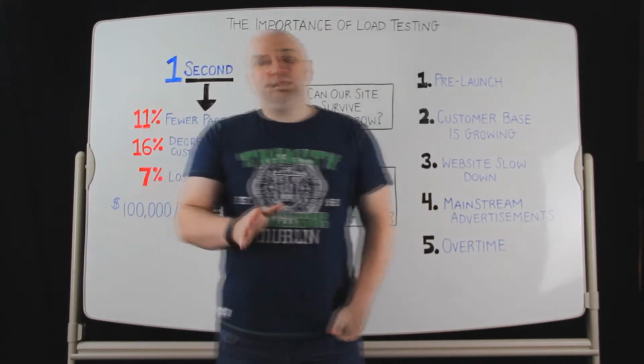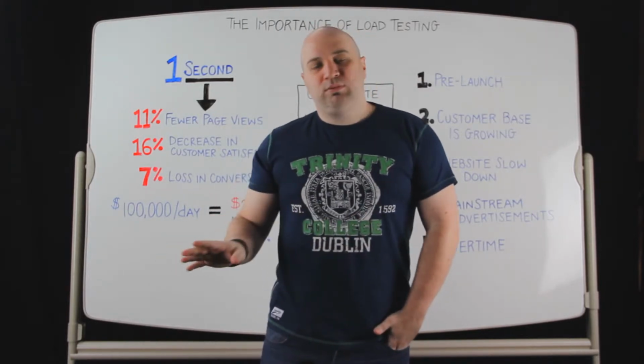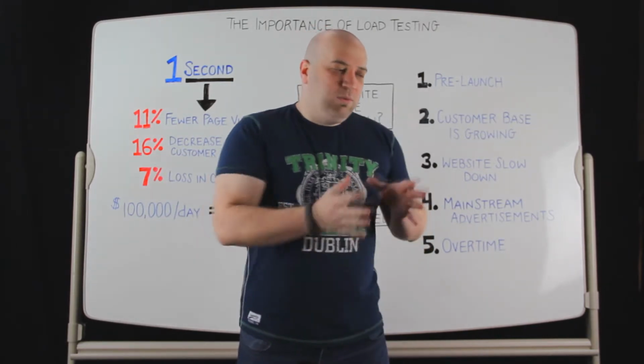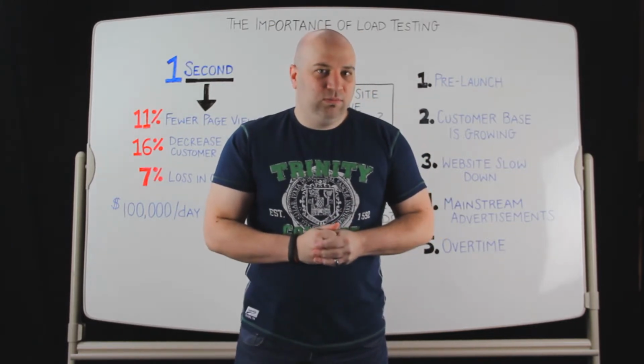Now make sure when you're load testing, you're using realistic user behavior under normal and extreme circumstances. Spread the data out over multiple user accounts and multiple database tables. If you put everything on one user and one database table, you're going to skew your results.